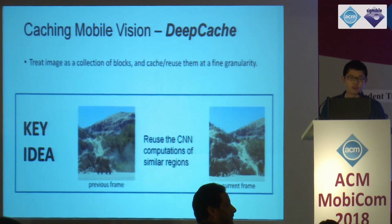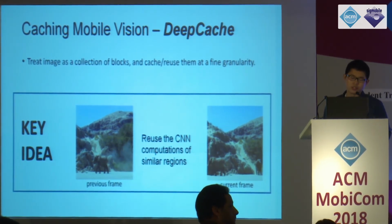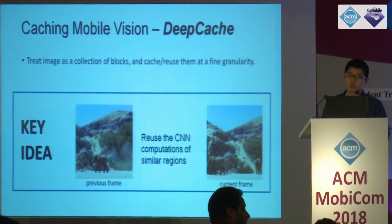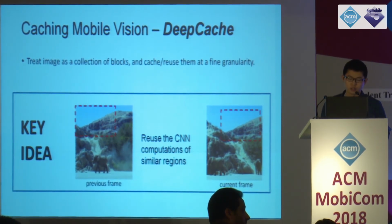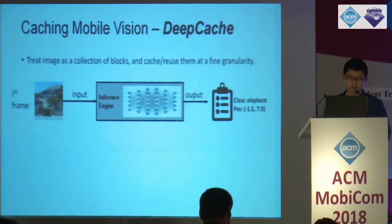So the key idea of our approach is to reuse the CNN computation results of only those similar regions at a fine-grained layer level. In such a way, we can reduce part of those computations, but also maintain the model accuracy. So in this work, we propose a fine-grained cache system, which we call DeepCache.